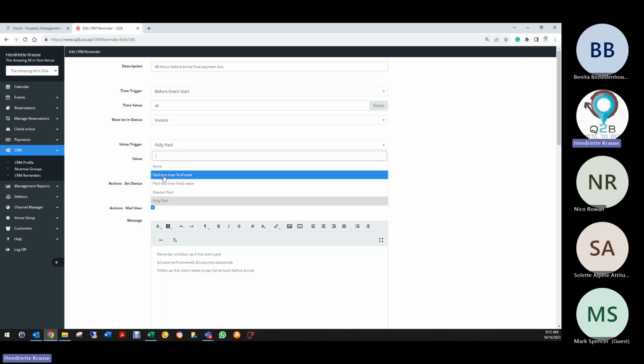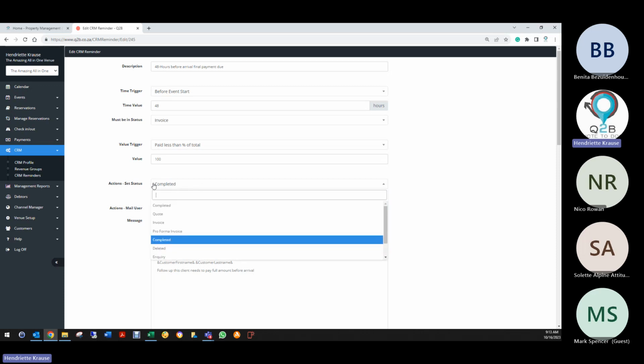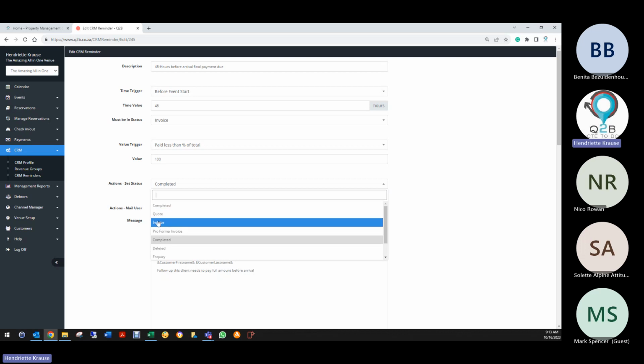So if you want to set up this, you want to say paid less than 100%. That means they've paid less than 100%, so there's an amount outstanding. That's the value trigger on it. I'll explain the different value triggers as we go along. Then you can automatically set it to another status, or just leave it as none.